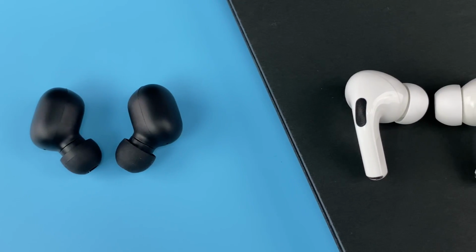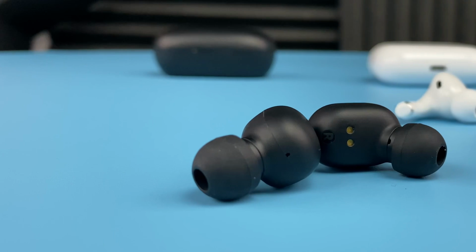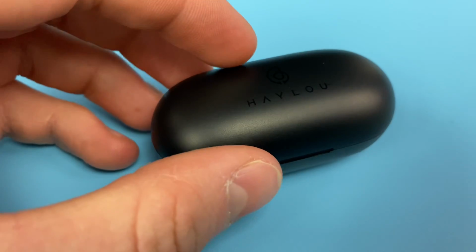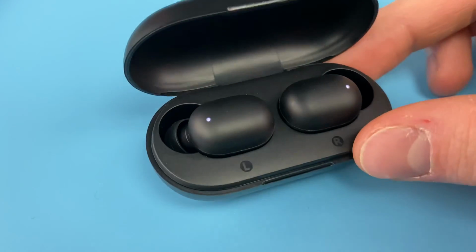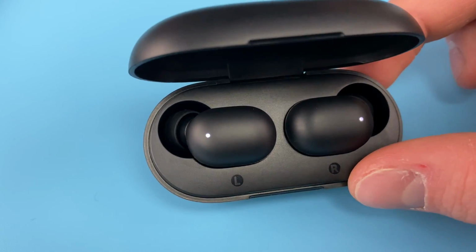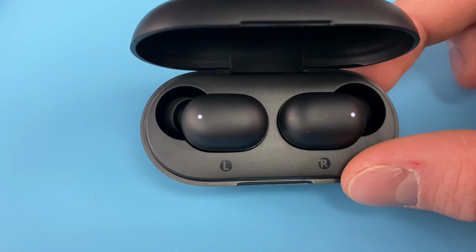For me personally, they fit really well in the ear. They have two conductor metal parts on the underside and the side indicator. There's also a little LED below the plastic, but it only appears really when you put it in the case and remove it from the case. But after those initial things, it will just turn off automatically.